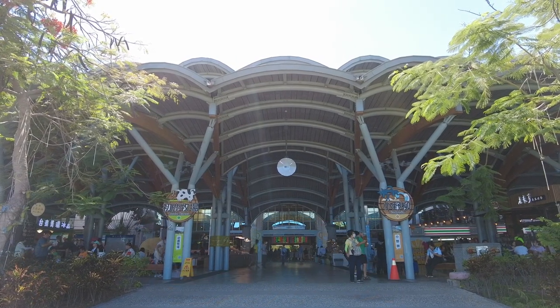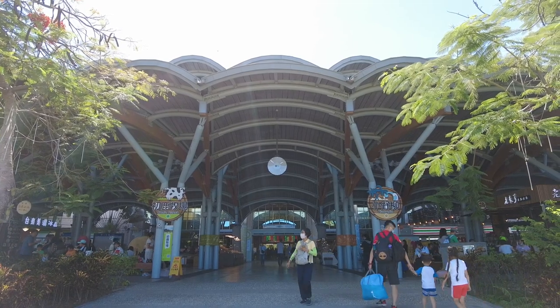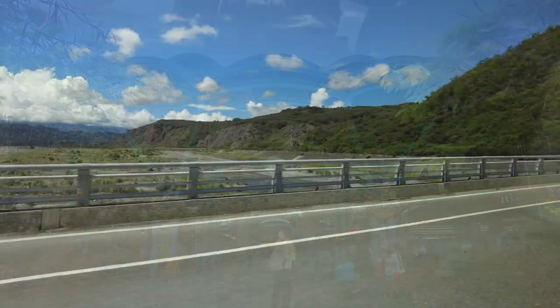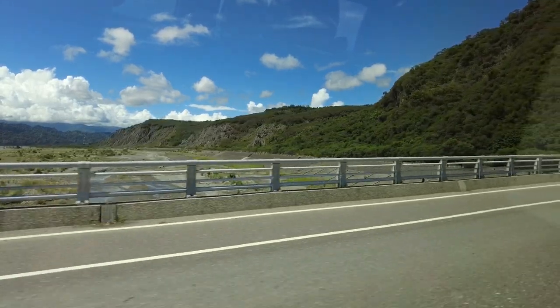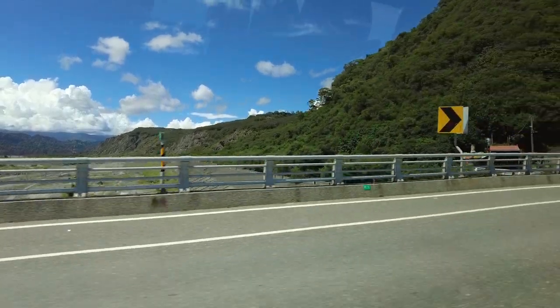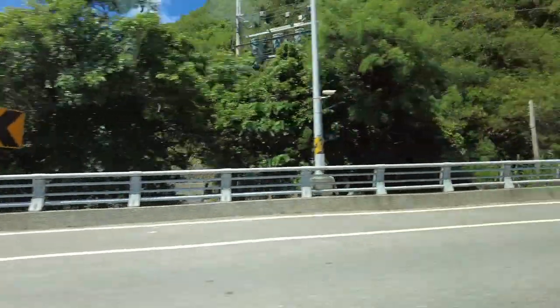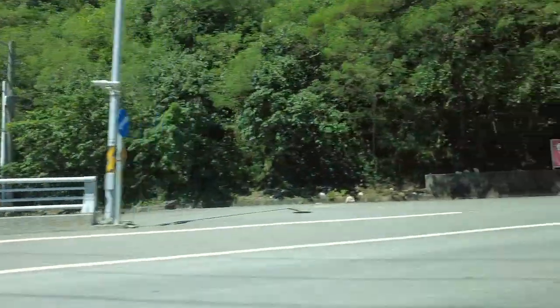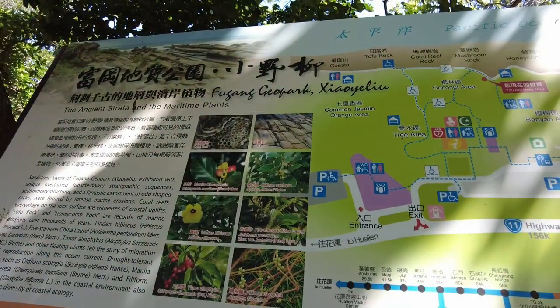And just like that, we've arrived in Taitung Huochezhan, or Taitung's train station. Due to this trip including some off-train excursions, after getting off at the station, a tour guide picked us up and took us to various different sites in the area. The first was Xiaoye Liu, basically some sandstone rock formations by the sea, and boy, these are really beautiful.